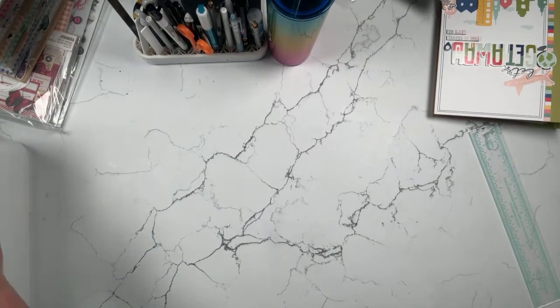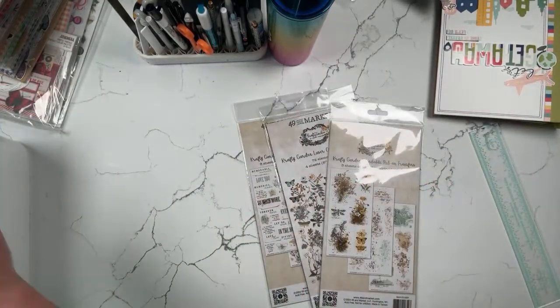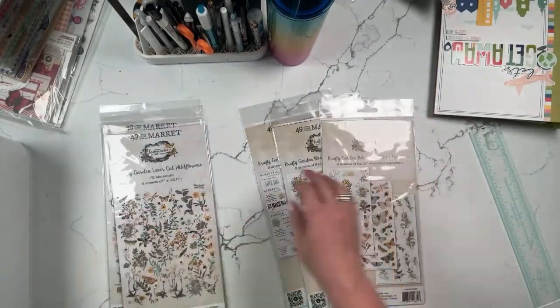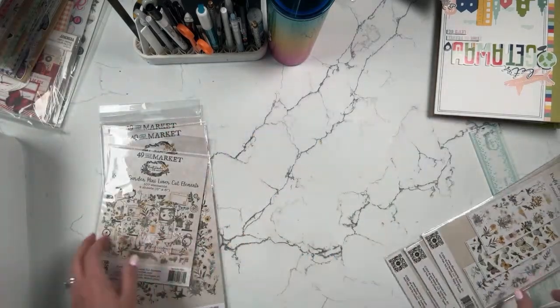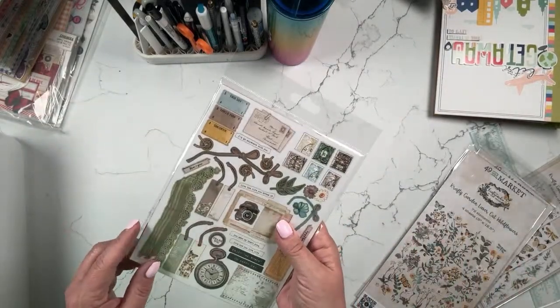Now let's look at my favorites. There are two favorites here that I have: the laser cuts and the rub-ons. And there should be another laser cut there. All right, let's take a look at laser cuts first. I find myself using these together quite a bit.